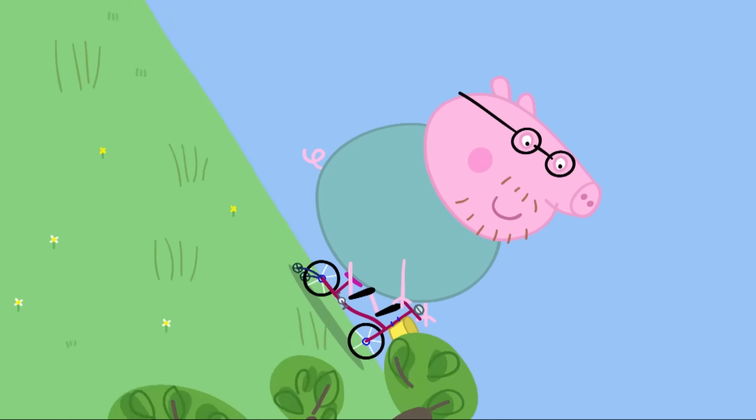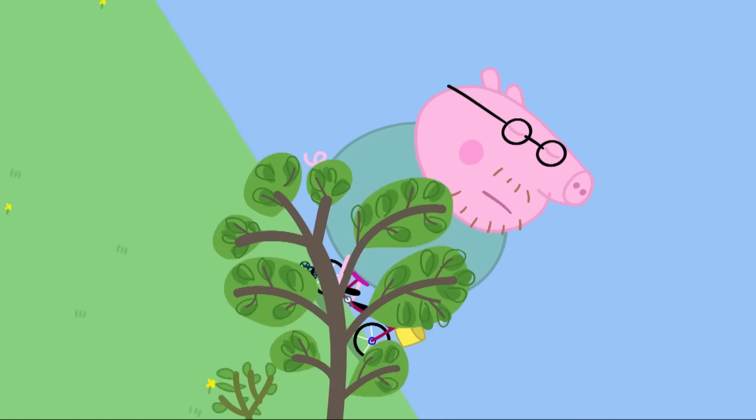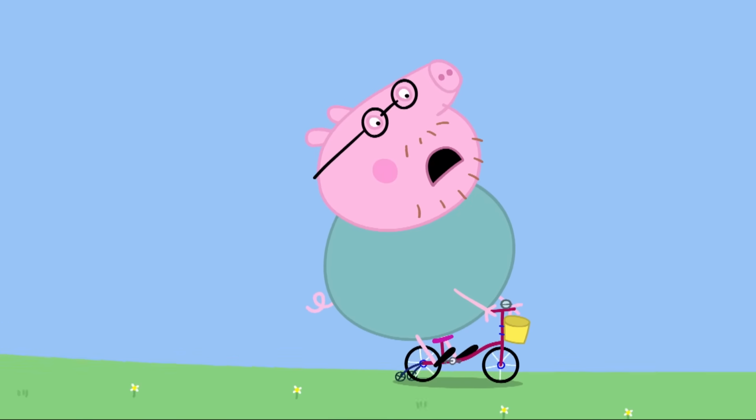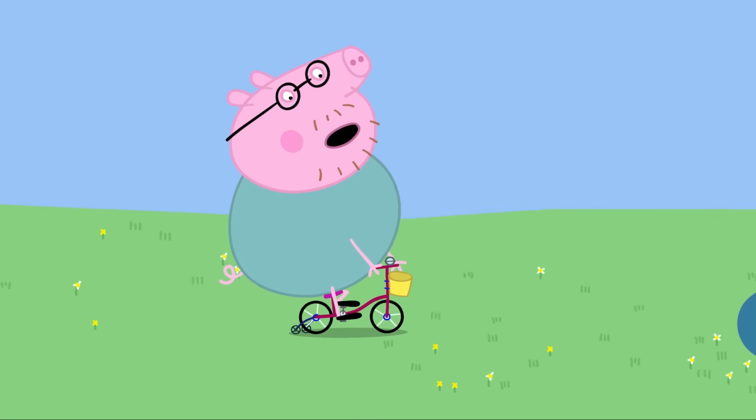Daddy Pig is going very fast. Oh, maybe I'd better slow down. Ah, the brakes aren't strong enough. Help! Wow.